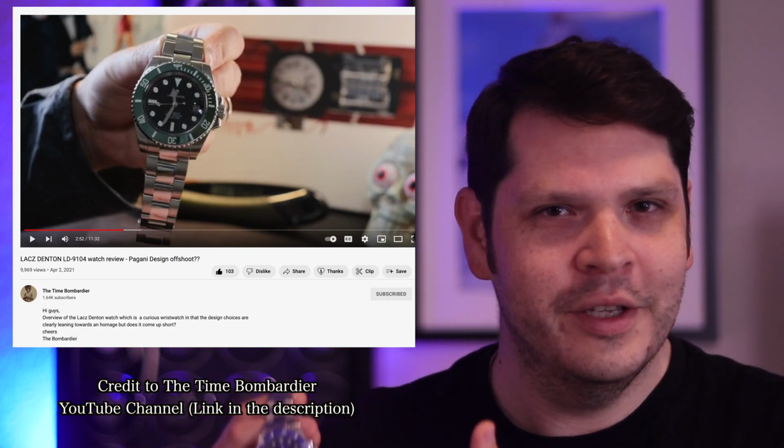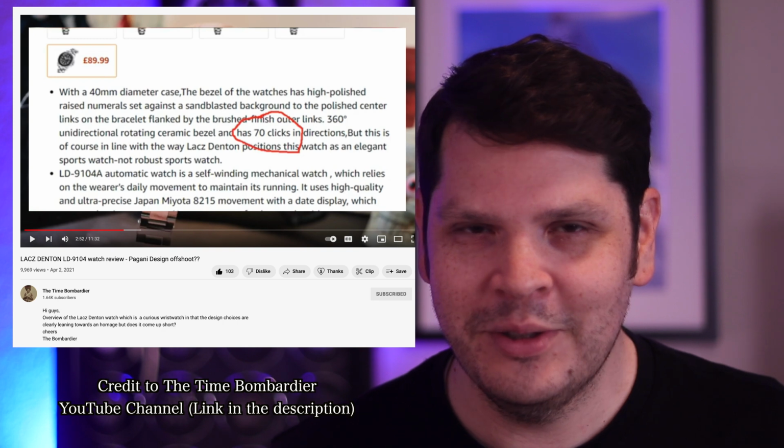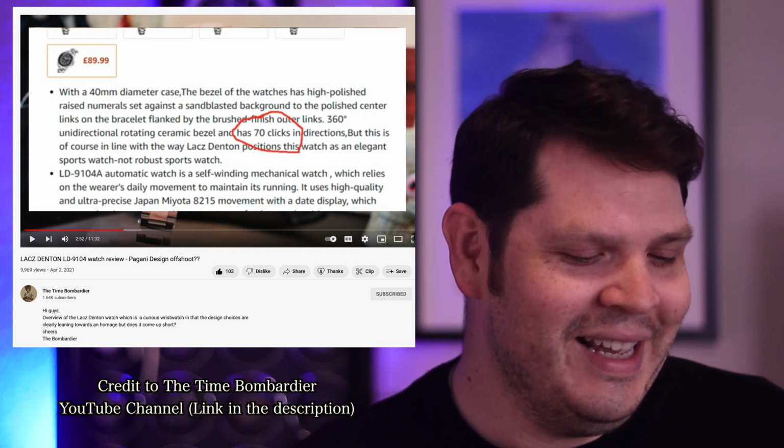Let's move on. Now, first I gotta say, on this watch, it is a newer version that they've updated because I watched some other reviews that are a bit older on this brand, and those watches only had some weird 70-click bezel. I mean, 70? It doesn't make sense. I don't know where that came from. 70 clicks. Anyways, also the Cyclops magnification on those watches was only 1.5 times. So here are the specs on this newer updated version.